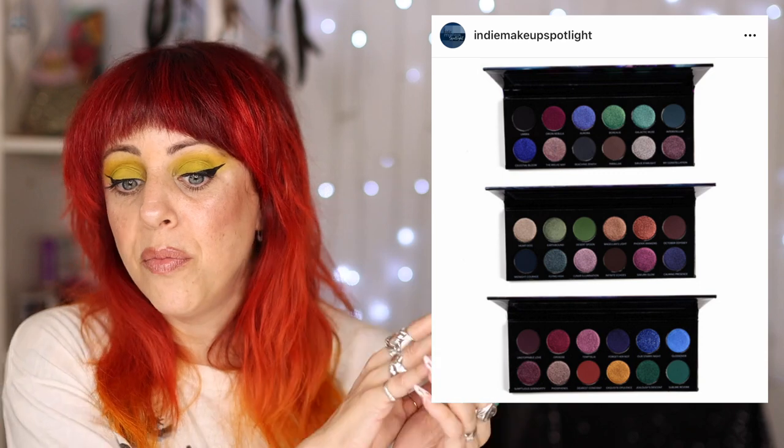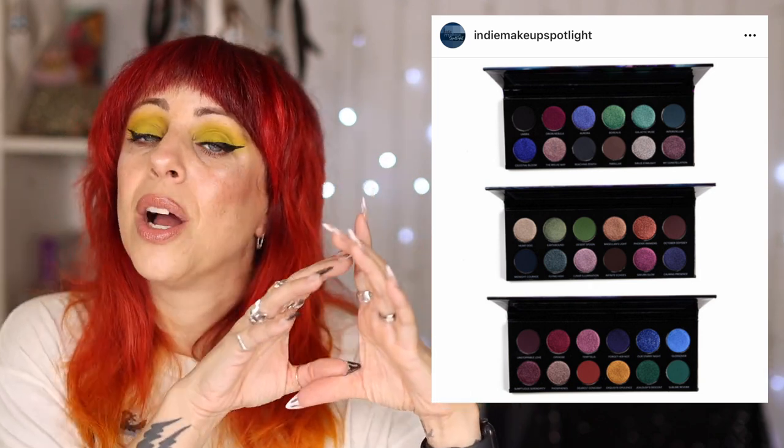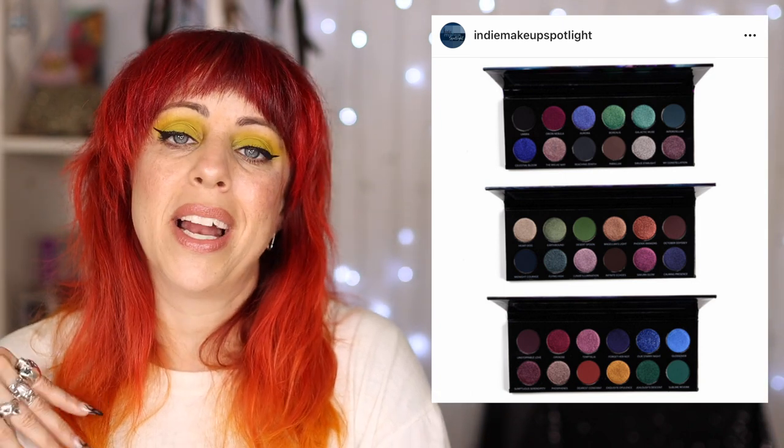And with a palette this big, I want to be able to create a cohesive look from it. If it's a smaller palette, I'm fine subbing in other palettes for neutrals or whatever I need to. But when it's a huge palette, I want to be able to create a cohesive look. And I feel like you can't with this. It's really beautiful. It really, really is. But I did pass on this, and I'm going to continue to pass on it.